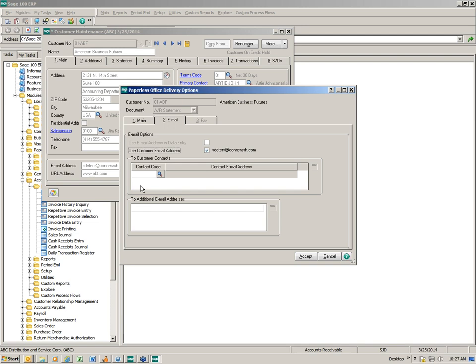I can also choose a contact code if I have set up a contact, because maybe my customer has said, okay, I know, you can send to this person, but I also want the manager of the department to get this. Or here's a really good one. A lot of times, some of our salespeople, internal to our own company, want emails on what their customers are purchasing. So they will actually have us set up the salesperson's email address in here so that they get emailed when their customer does a purchase.